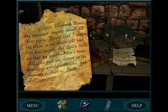Blackmoor Manor has remained largely intact all these years. Would that I could lay claim to my birthright and live here openly, but Lydia tells me that my grandmother's name still stirs fear and hatred in the hearts of nearby villagers and council's discretion. Perhaps Philippe.